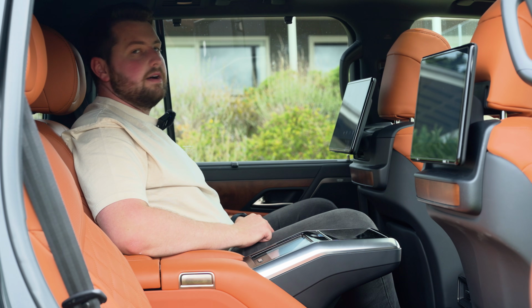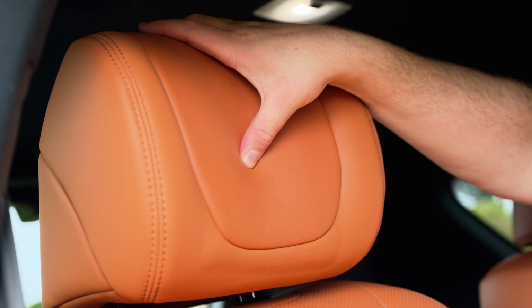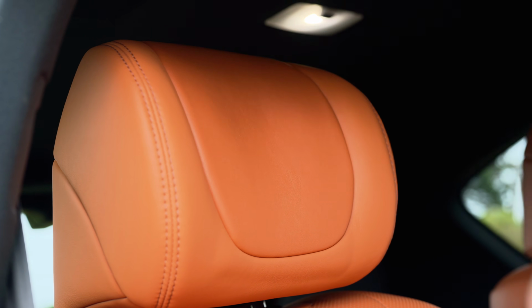You look hilarious back there. Do I look hilarious? Yeah, because the headrest is like bigger than my head? I don't know what it is, but you just look funny.